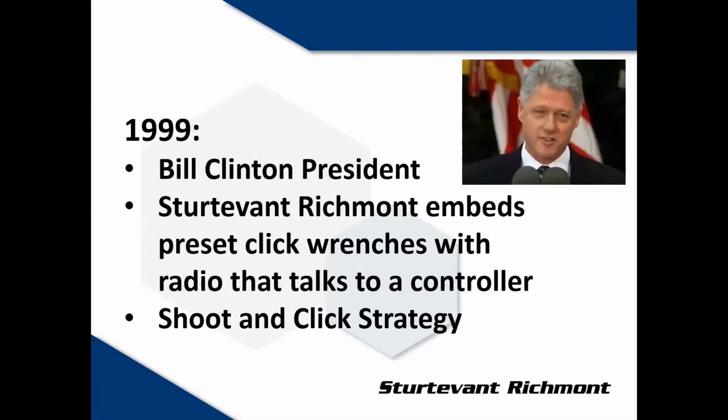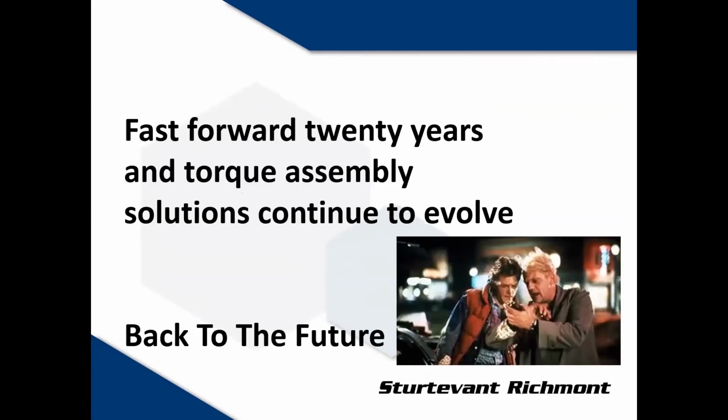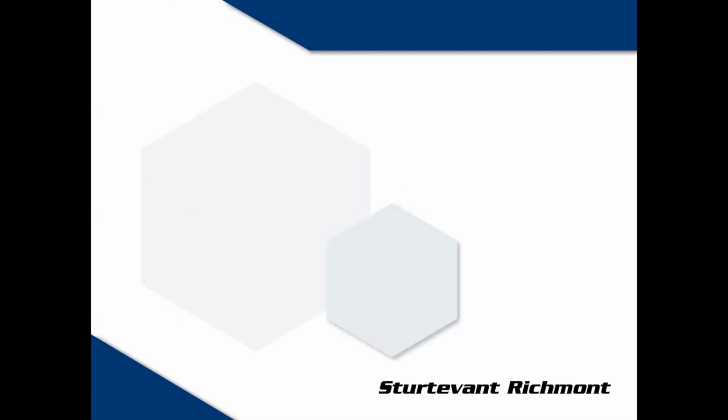1999, we go all the way back then. Bill Clinton was president, and Sturtevant Richmont embeds preset click wrenches with a radio that talks to a controller. Shoot and click strategy was predominant at that time, and the DC systems were coming in, but there was still a lot of shoot and click strategy around. We're going to show you a back to the future. Fast forward 20 years, and torque assembly solutions continue to evolve from that time until now with the DC systems. But we're going to show you why we have a back to the future theme here, and I think you'll like what we have to show you.